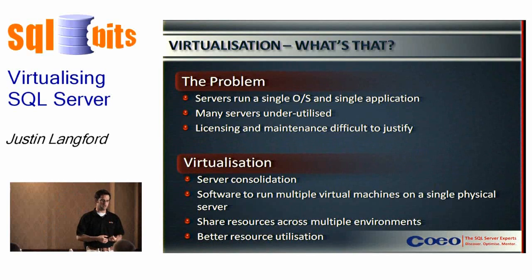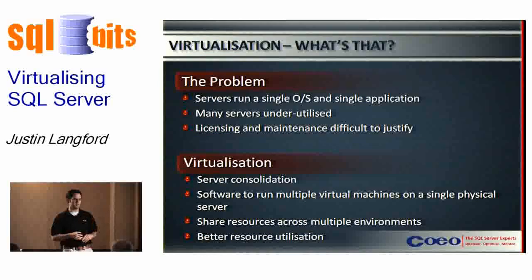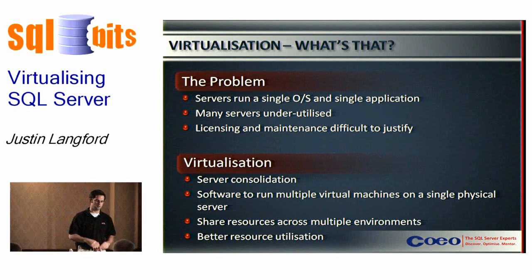The goal of a virtualization project is to provide server consolidation. So this means that we take a number of physical servers and we consolidate them to run on one physical server as logical machines. The software to run this is virtualized, so we host multiple virtual machines on one physical machine, and we're going to share those resources across the virtual machines that are running on it. The idea being that we get better resource utilization and we've got a more simplified environment to manage, so we reduce the support costs.